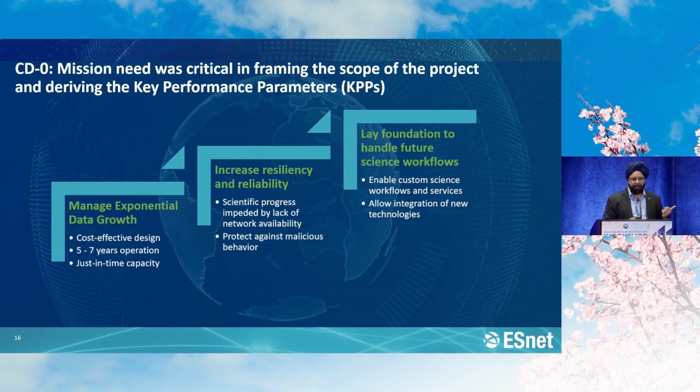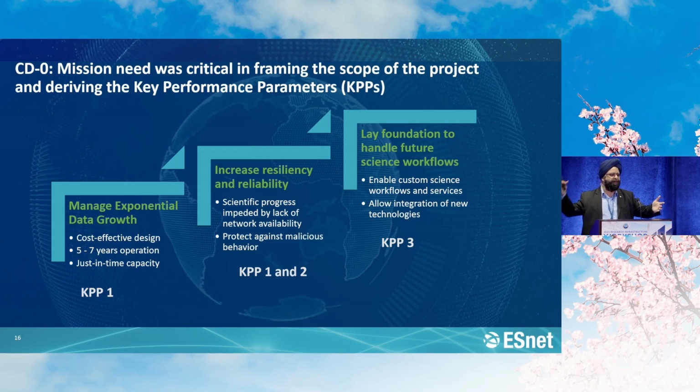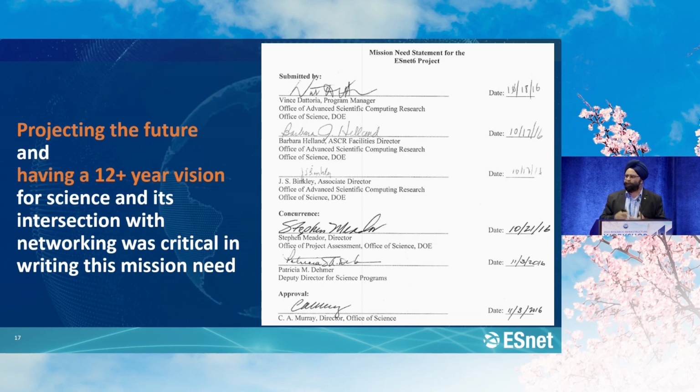Now, why this was critical is because this defined our KPPs for the project in the project execution plan. Each of these mission needs, which was a consolidated mission need, became our KPPs. So it was very easy for the reviewers of the project to know how what we were building was going to help us meet our vision and mission. And that was really important. So again, to me, this step was critical. The other thing is, we were projecting the future, and we wanted to have a 12-year vision. So stepping back and thinking about the why, and making sure the why was understood within the organization, was critical for us to have a successful project. Because without this strong foundation, we would be struggling: what should the KPP be, why is that KPP important, and why is that relevant?